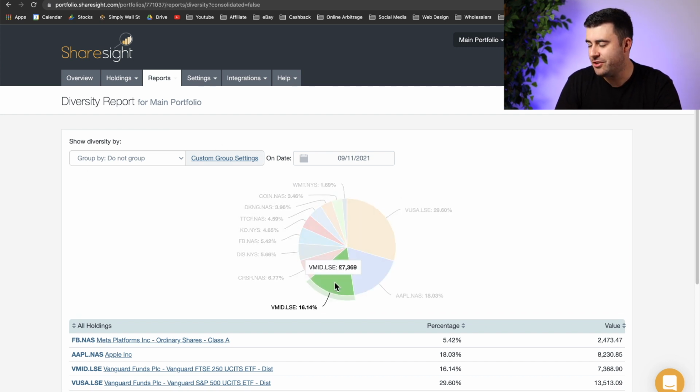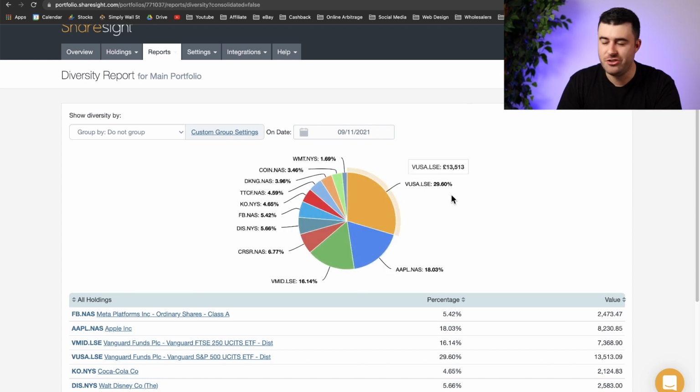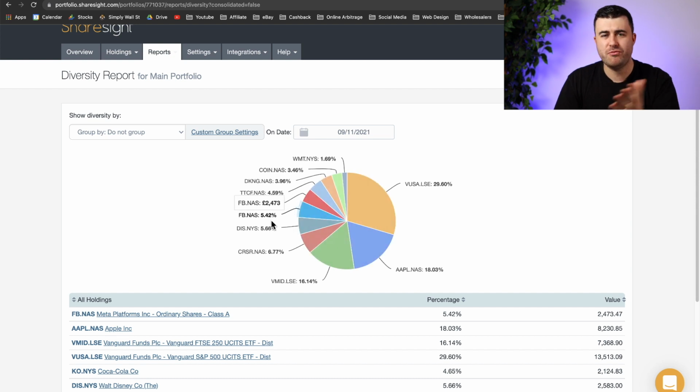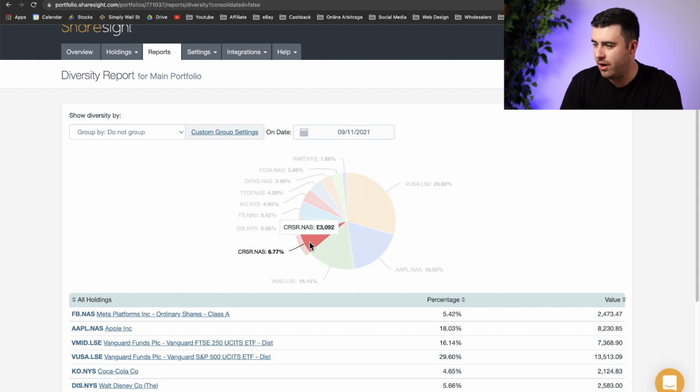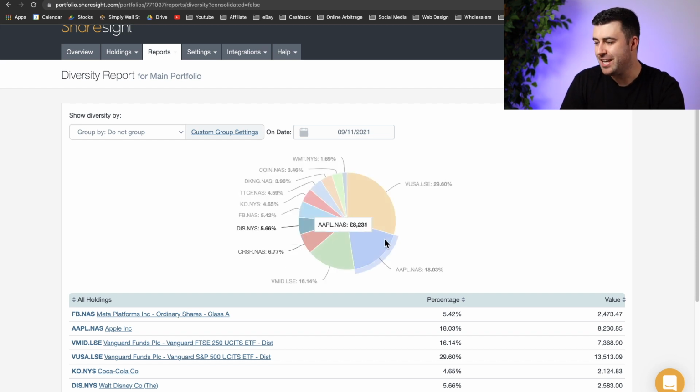One thing that ShareSite does, which I absolutely love, by the way, is they bring up this diversity report. And as you can see all of the different allocations that I've just gone through. One thing that you can notice here is that my index funds and my Apple investment take up the bulk of my portfolio. And then what I try to aim for is I don't really want to have more than 5% in one company unless it's a really high conviction stock, which Corsair obviously is for me. Obviously Apple doesn't really go into that category. It's just one of those companies for me that I will pile as much money as I possibly can into.